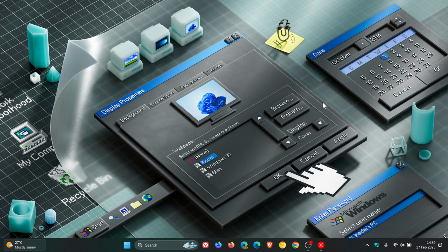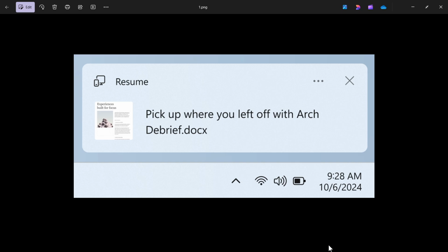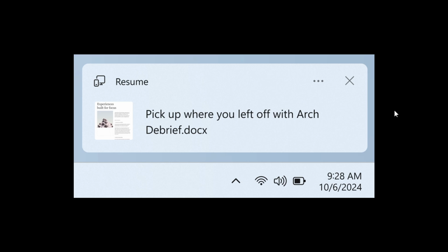Now, just to go through a couple of the new features that are gradually being rolled out to the dev channel insiders. So these would only be applicable to the dev channel. Microsoft says that it's gradually rolling out the ability to resume work on OneDrive files. So you can resume working on OneDrive files from your phone, so that would be iOS and Android, on your Windows 11 PC with a single click.